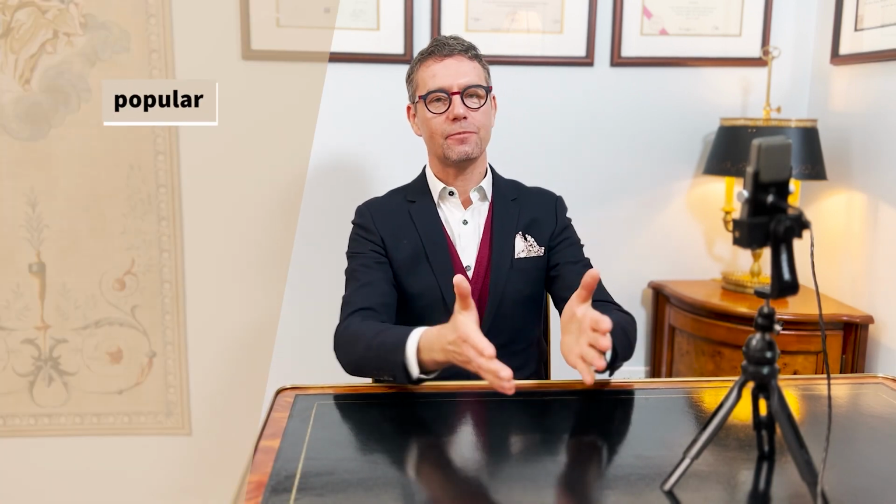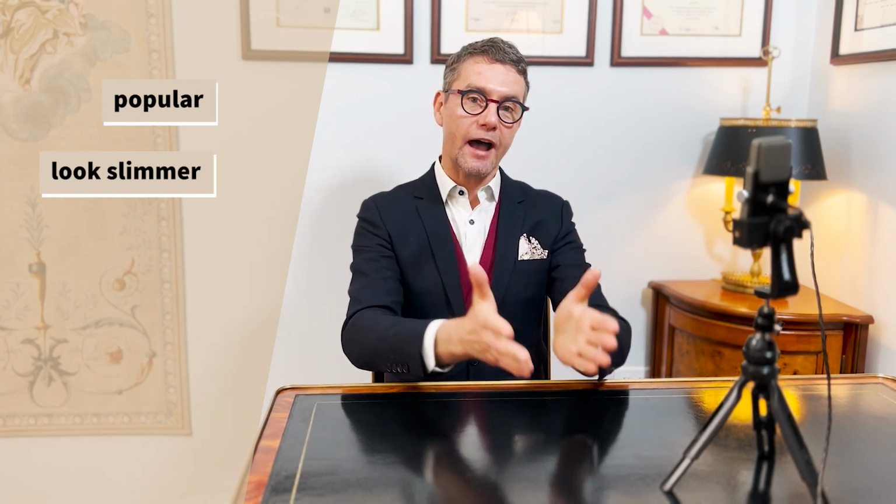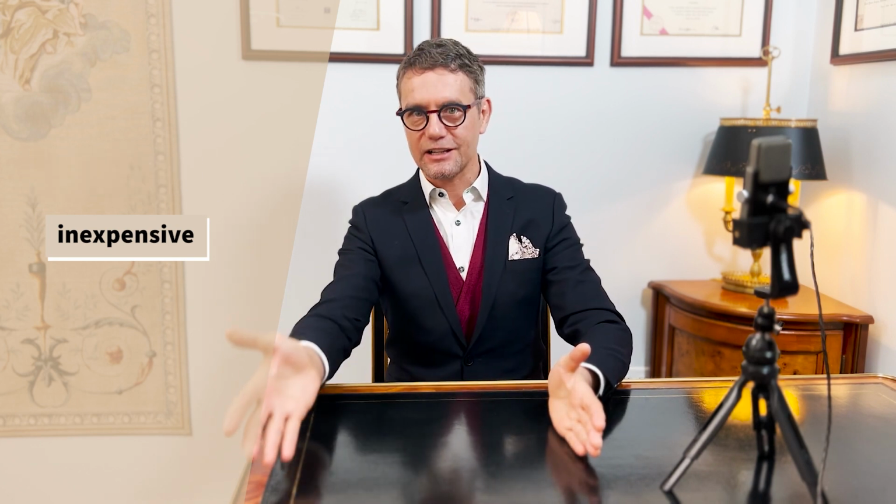We have a procedure that is extremely popular, that makes your face look slimmer, which most people would consider a great thing. It's not as expensive comparatively speaking when you look at other cosmetic surgeries, and recovery is very easy. All you have to do is just to stay on a soft diet and maybe put some ice to your face for a day or two. So why not do this? And this is a big question that we have to answer here. Who would benefit from this procedure and who should definitely not do this at all?